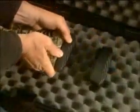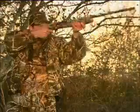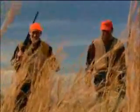The quick change design allows for a diverse range of optimal interchangeable gel pads. Adjust the pull length for optimal handling and comfort. From the lightest bird hunting shells to the most powerful 3.5-inch magnums, Benelli's new gel recoil pads will keep you feeling great all day.